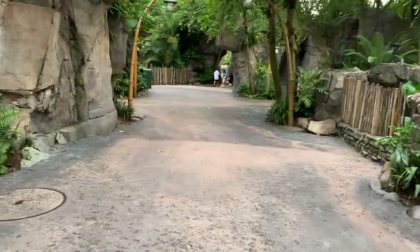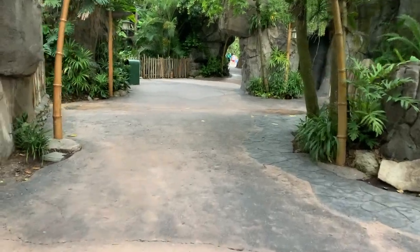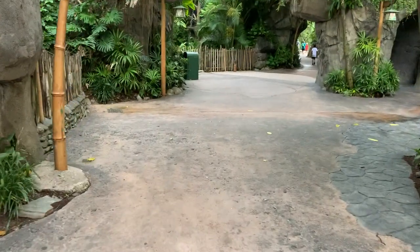Super, super easy. You guys can see behind me here that there's literally no line. So we just walked right up to the kiosk, scan your Magic Band, and then you are good to go. All right, so I wanted to just show you some of the crowd level size here in Animal Kingdom. Granted, the park hasn't opened yet. We have about 5 minutes till it opens.